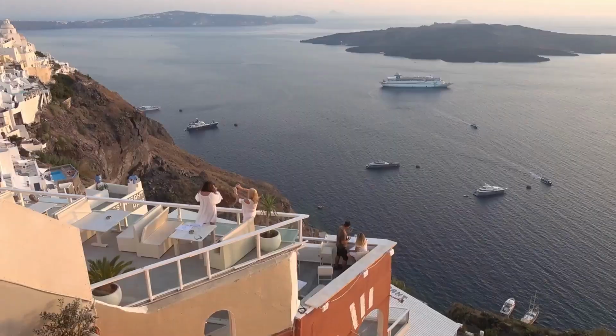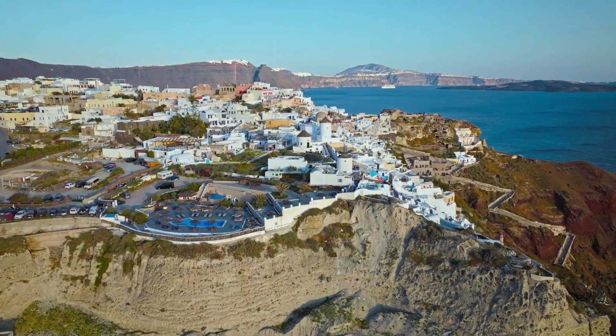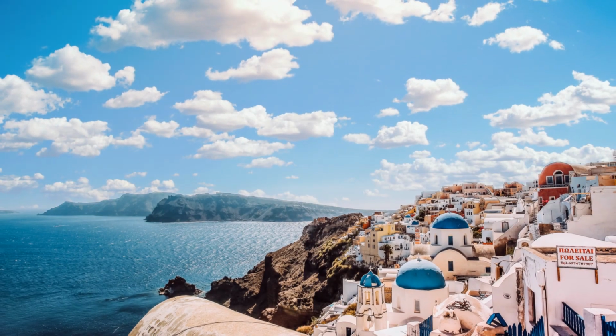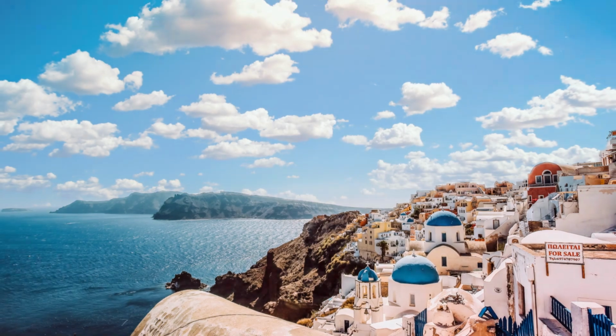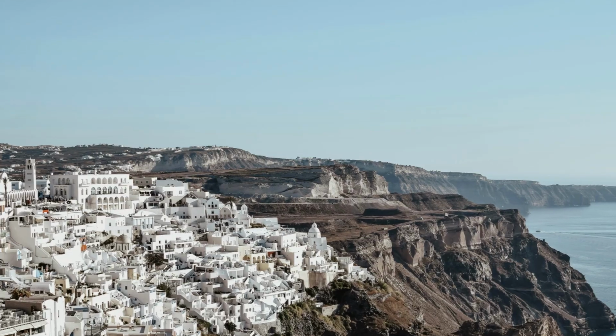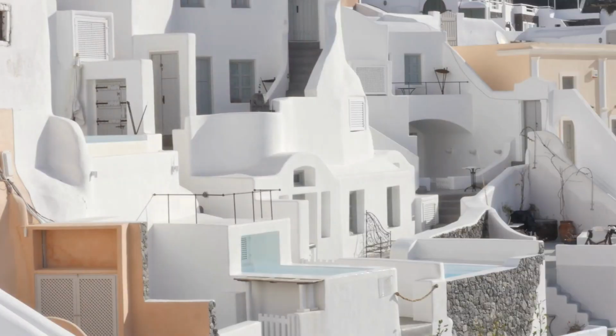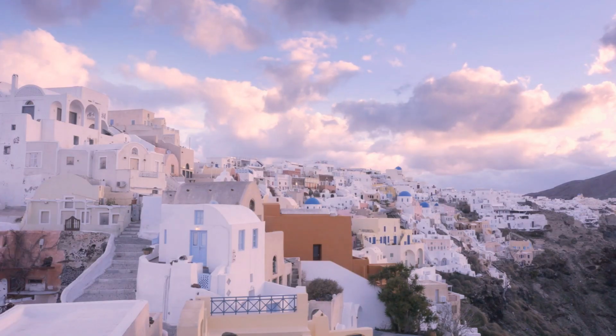Hey everybody, get ready to say Opa, because today we're jetting off to the stunning island of Santorini, Greece. If you've ever dreamed of sparkling blue waters, charming whitewashed houses, and sunsets that'll knock your socks off, you're in for a treat. We're about to dive into the top 5 places you absolutely can't miss on your trip to Santorini. From ancient ruins to black sand beaches, we've got your itinerary covered.